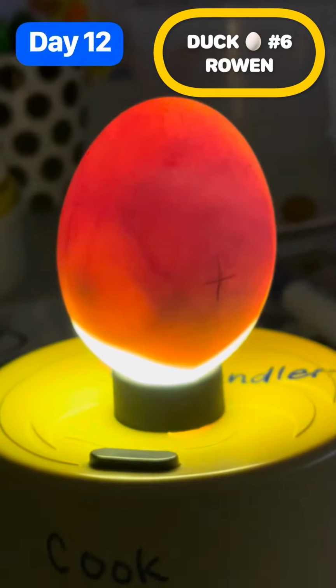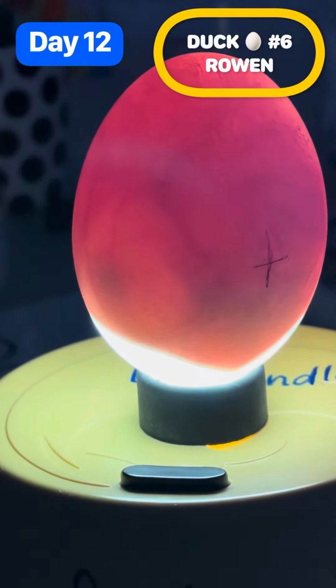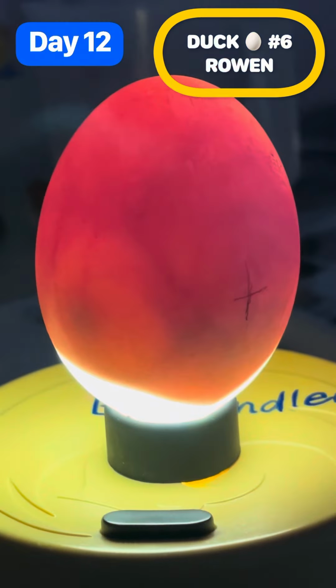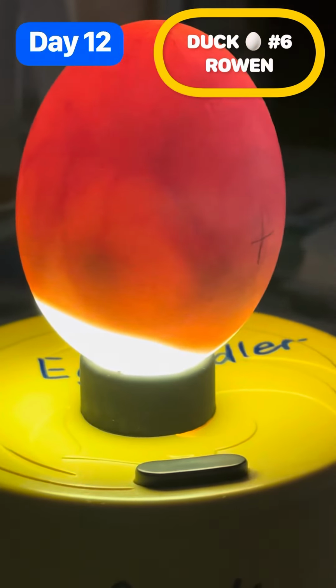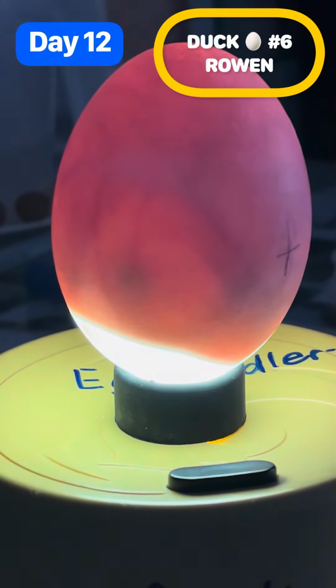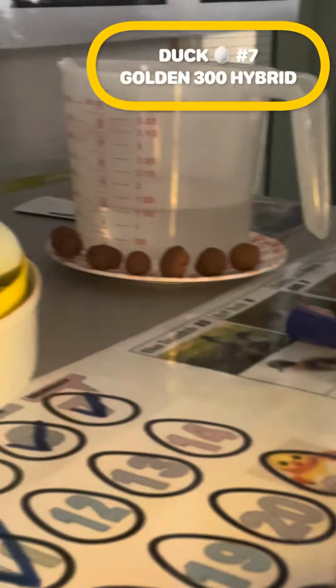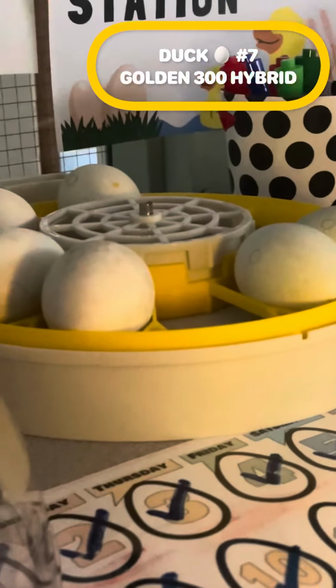Here is egg number six. This is the Rowan duck. See the eye right there. Here is duck egg number seven, and our incubator just rotated.